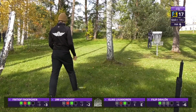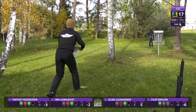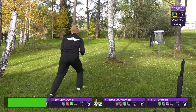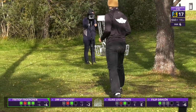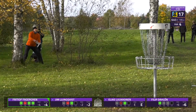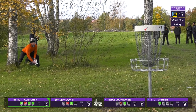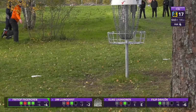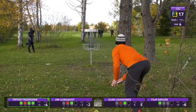Jim, unfortunately, not able to get the birdie. Fritiof was closer than I thought, and he is stoked. Reason being, 3 is the number that we're looking to get to with all the other cards coming in. Fritiof getting to 4, knowing all he has to do is take a par on the next hole, and he secures his spot.